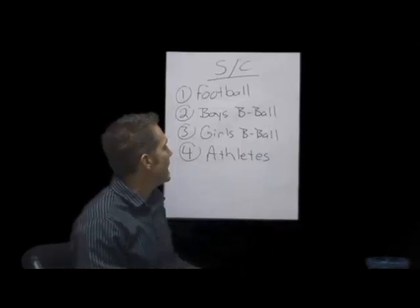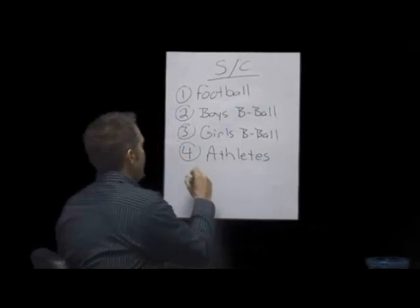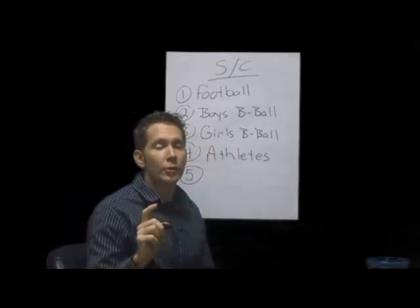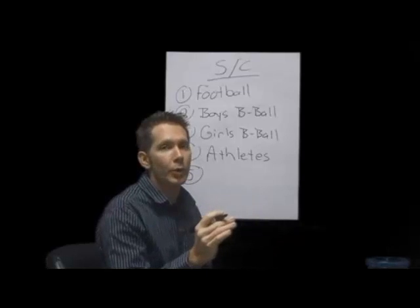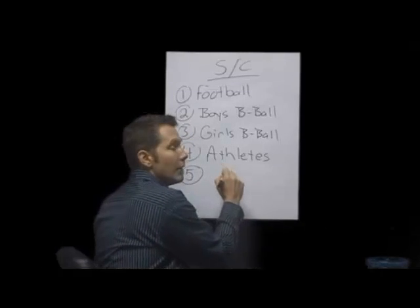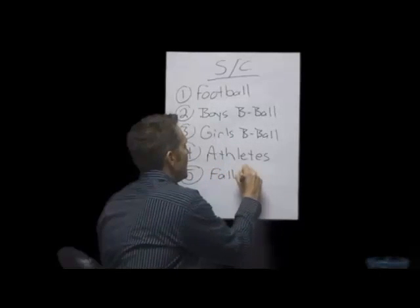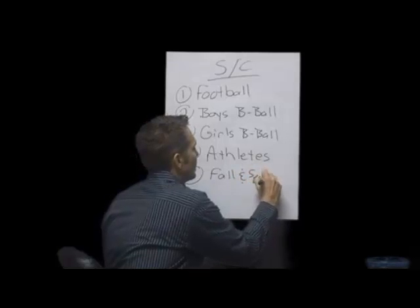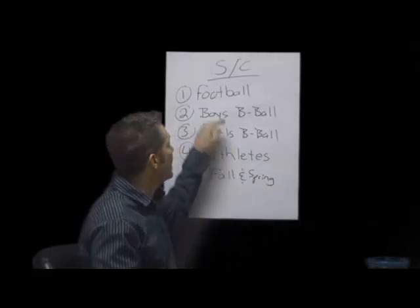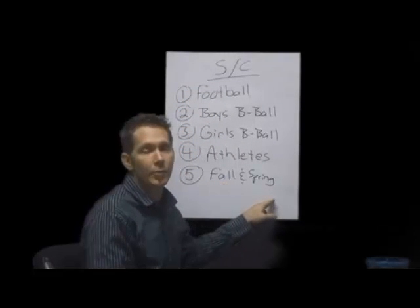And one more thing, if you are an athlete and you need to take strength and conditioning in the fall and the spring, then I just want you to circle the description that says fall, spring, or fall and spring. This isn't going to count as one of your classes, but it just lets us know that whatever one of these strength and conditionings you're in, you need it to be in both fall and spring.